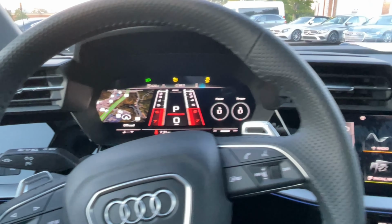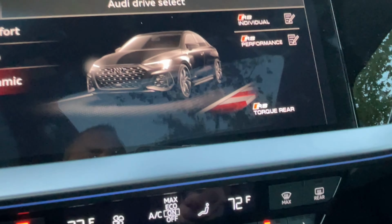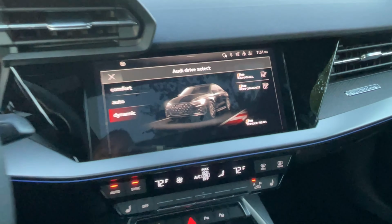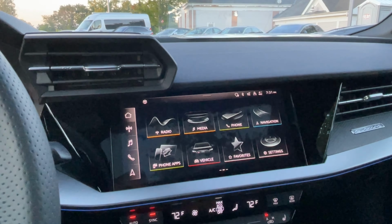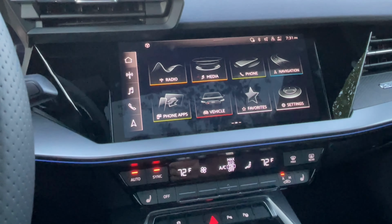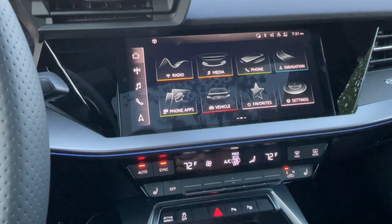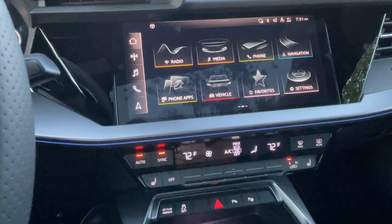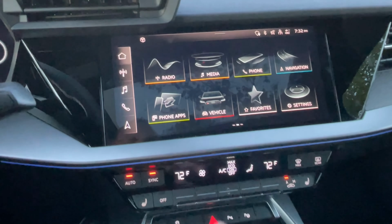Now this is basically a street legal race car. So if we come over here, you'll see that torque to the rear. So this car does have the ability, even though it is an all-wheel drive, to put all of the torque to the rear tires, if need be. That's mostly for drifting, things like that. Wouldn't see any other purpose of doing that, but it does have that capability.